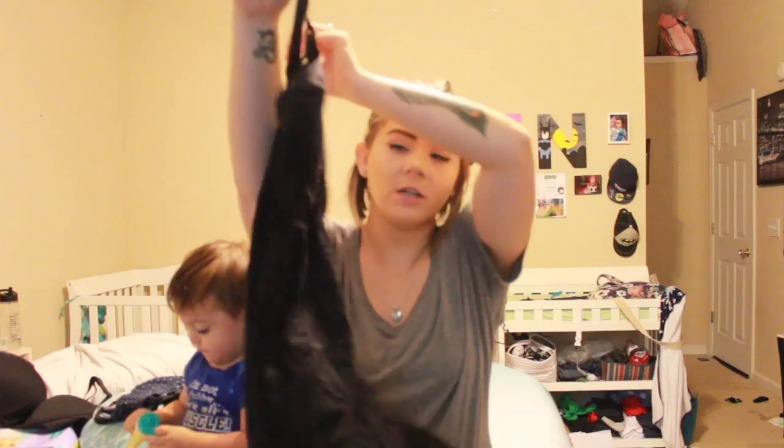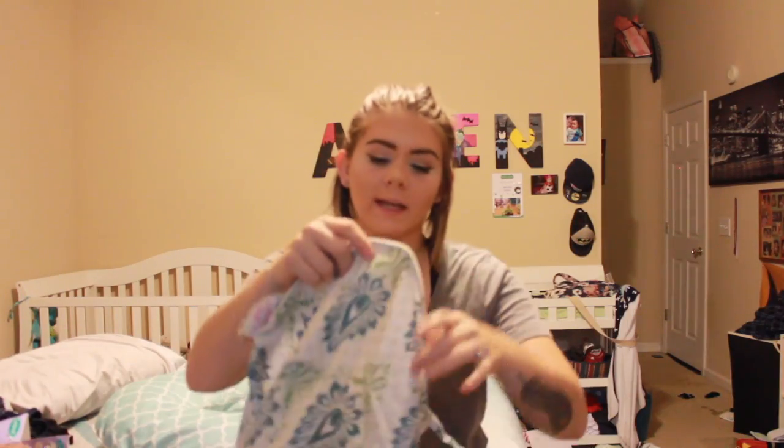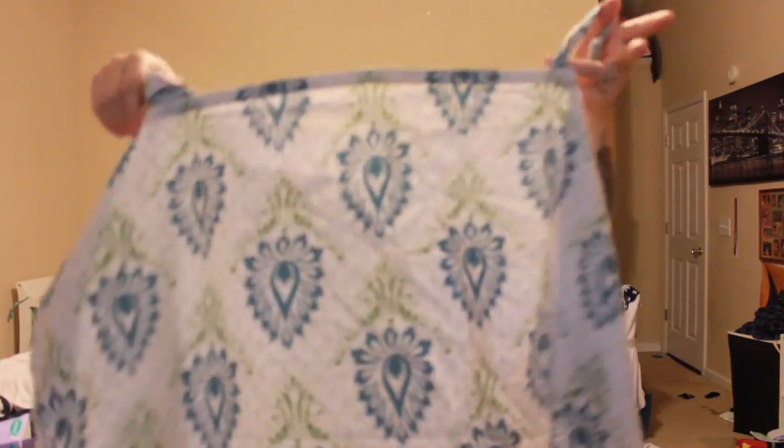So this is what it looks like. It does have lint on it. I no longer wear it, but this was very comfortable. It almost has a baby doll feature to it, but this helped as far as breastfeeding or pumping goes as well. Since we're on the subject of clothing, this was another item that I really loved.